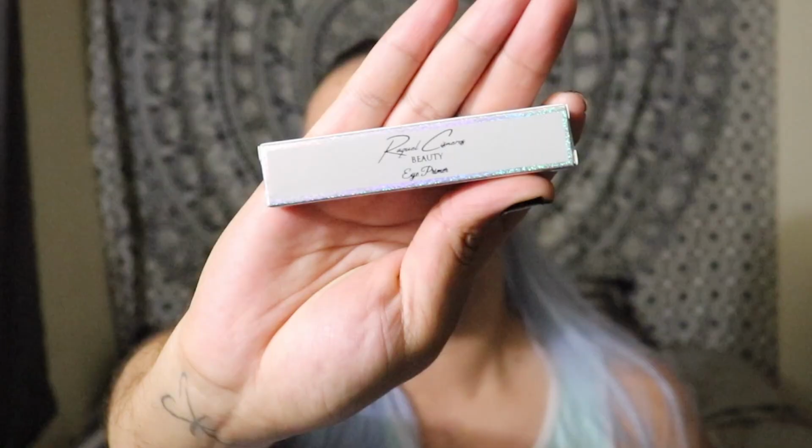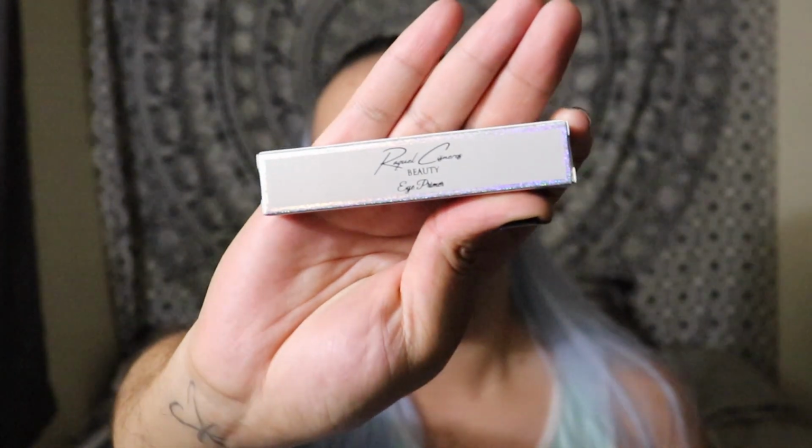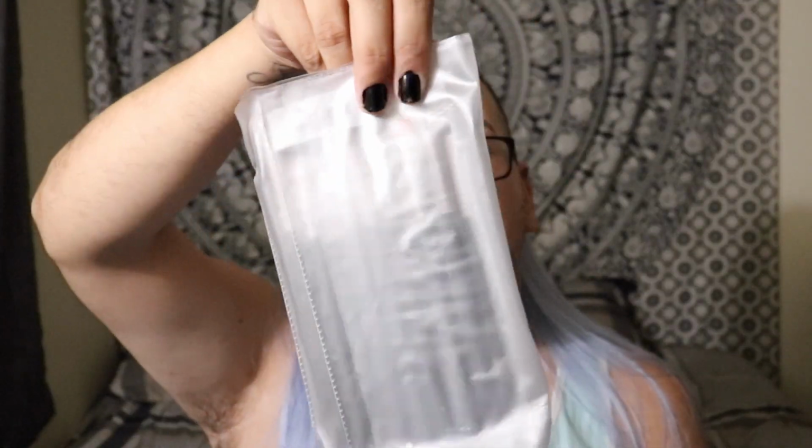So as soon as I unwrapped it, oh, she's so nice. So she threw in a little extra product for me. This is the eye primer, the eyeshadow primer. So thank you for that. And then here is the brush set that I ordered from her. It's the eye brush set for the eyeshadows and the eyes. And this is the palette.